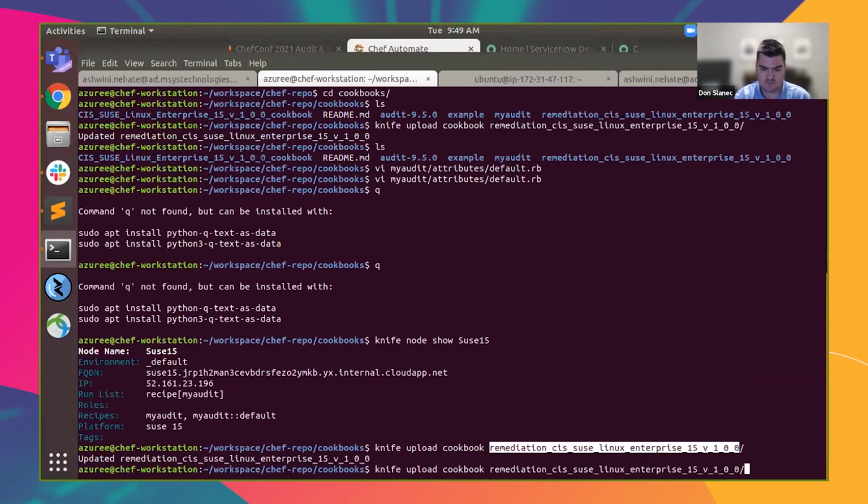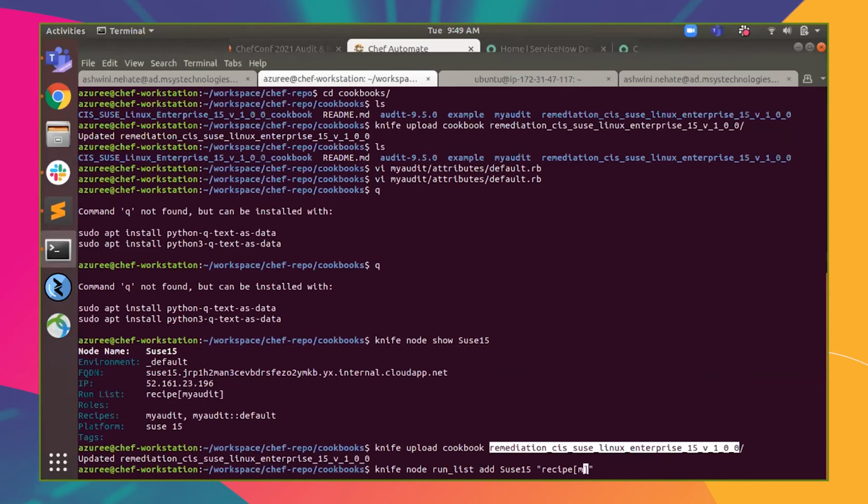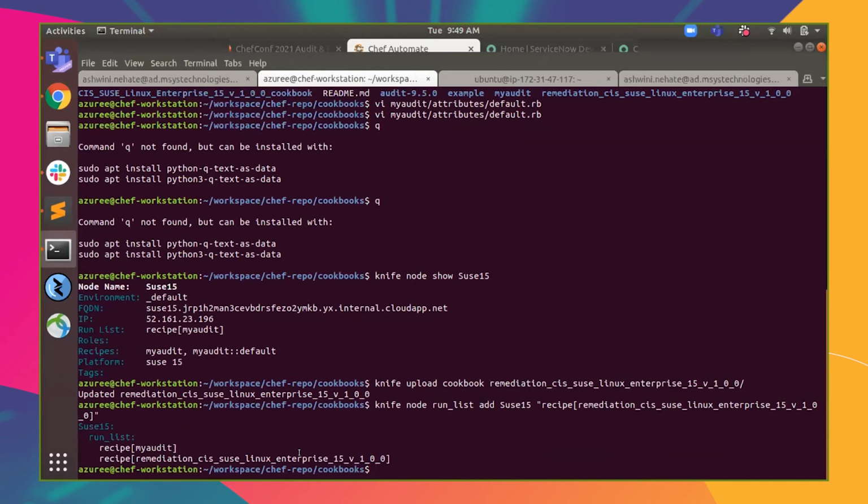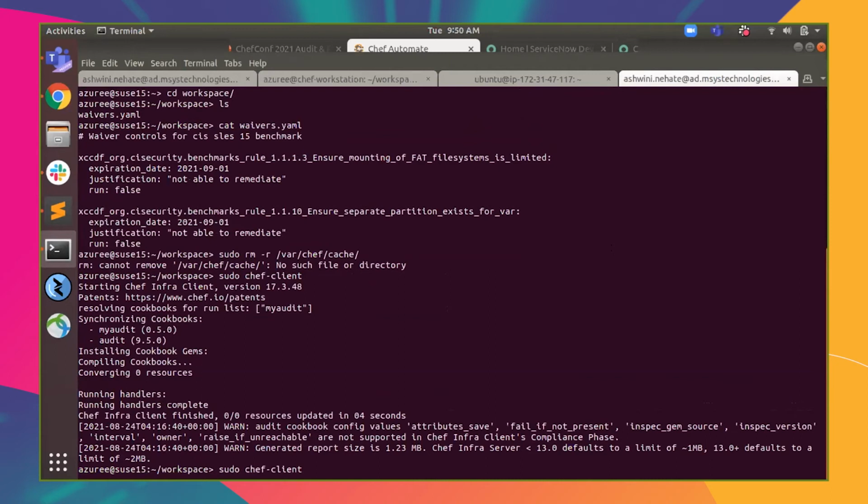add that cookbook into my run list. So currently I have my audit and remediation as Linux Enterprise 15 cookbook. And it's now been added to a node. I will just run a Chef client and we are able to remedy key controls.